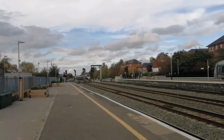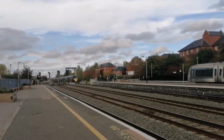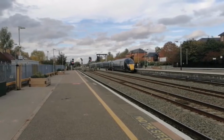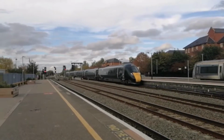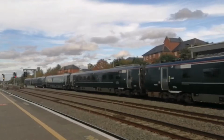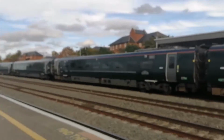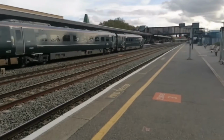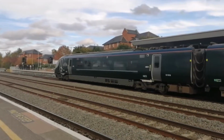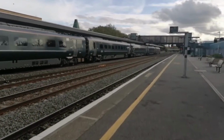Nice. Arriving in from the siding is a Great Western Railway IET towards London Paddington. So this has just come from the sidings. As you can see, there's a yellow signal there. You're going to see why that is in a minute. And it's on the middle track as well. 800018. Yep, no one in it. Just confirming. Okay, that's good. And we have a green signal on the middle track. There we are. Calling at Reading, Slough and London Paddington.